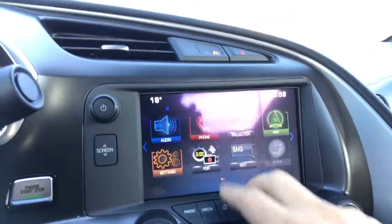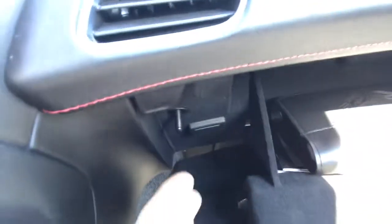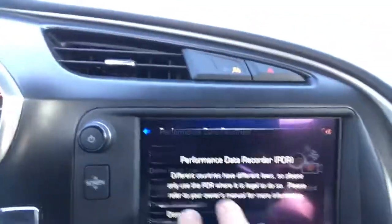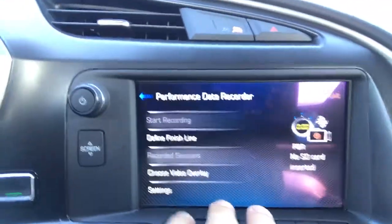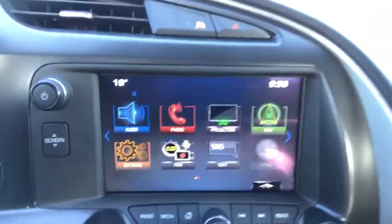There's one last thing I'm gonna show you, which is part of the 3LT package, and that's the camera system with the performance data recorder. There is a USB device in here, a micro SD that you can store stuff in, and then you have your overlays that you can change for when you're on the track, and it comes with a navigation as well. So those are the things that come with the 3LT, and I'm gonna go on the outside now.